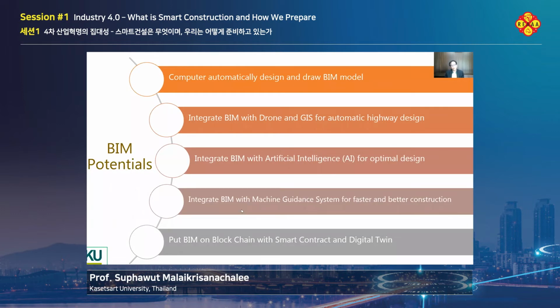In some countries, people integrate BIM with machine guidance systems and let the machine guidance system automatically control the construction machine for you. By doing so, you can get faster work and a shorter project duration, because the machine guidance system doesn't have to stop for lunch. And by doing so, you can eliminate human error and human intervention that may happen during the construction process. So you will get a better construction quality.